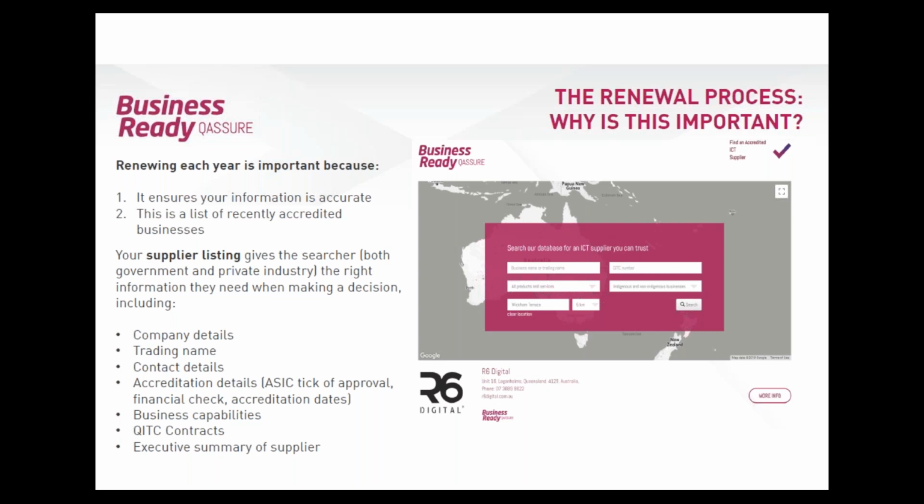Each year, your renewal date stays the same, and we will email you to invite you to apply again each year, where you can easily log in and complete an auto-populated renewal application. You will be required to fill new insurance and new financial information, as this information is key to accreditation, but you're also asked to check all the other information is correct. Renewing is easy, but it is important. By having every supplier checked each year, the government knows that listed Business Ready QSure members are up to date with the latest information and are ready to do business with.